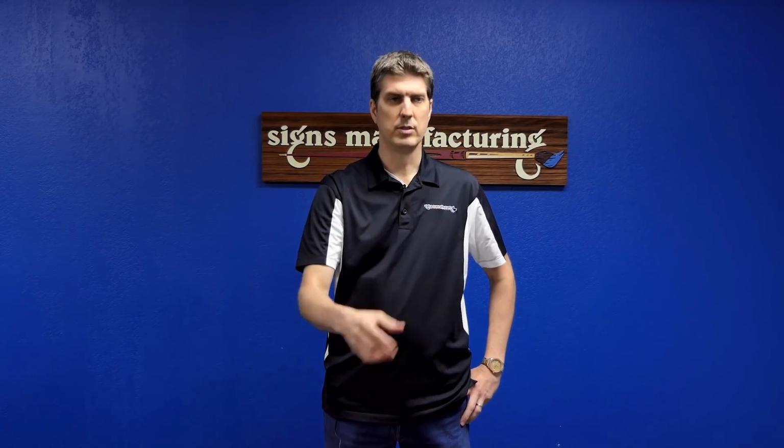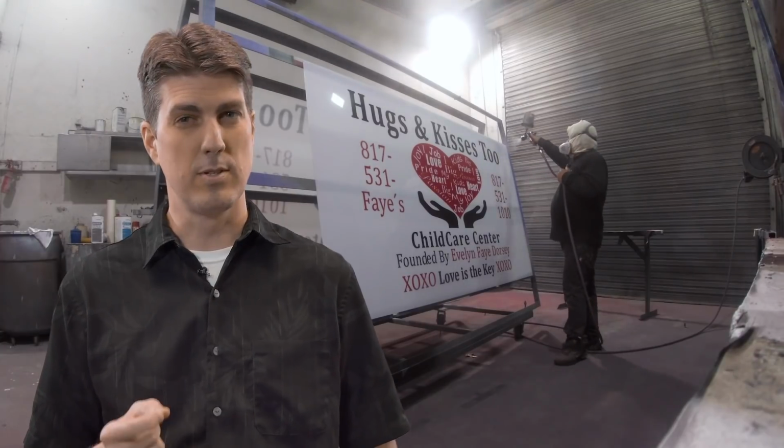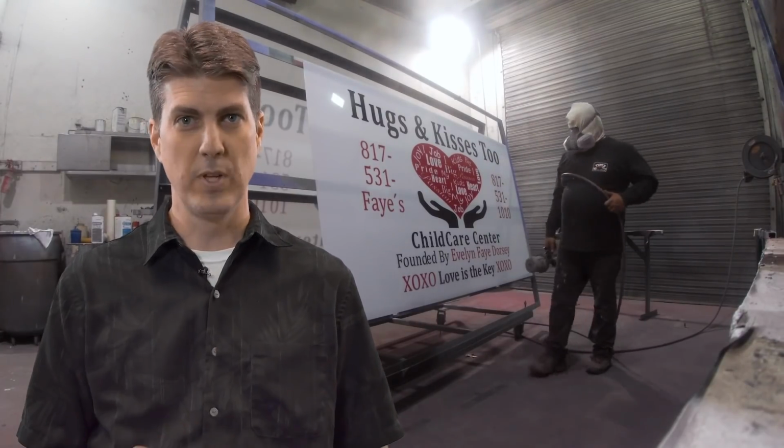You need to replace those faces. So we use polycarbonate faces, an extremely durable material. We use trim cap, and then we coat the whole thing with Solar Guard, you guessed it. I like to describe Solar Guard as sunscreen, but for your sign. Solar Guard is going to make that sign look good forever, until they want to replace it with a whole new logo.